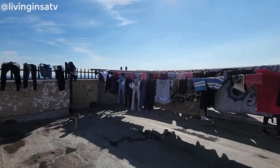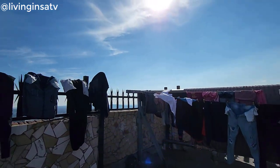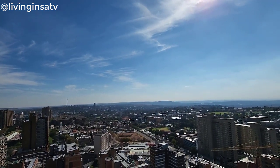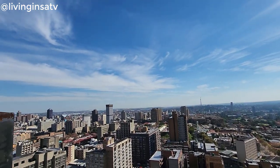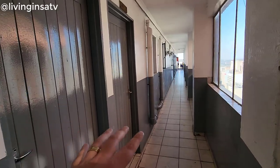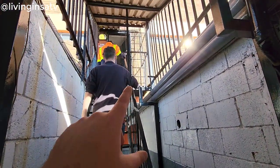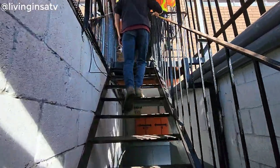You guys see the top of the building, a lot of clothes being hung and washed and dried and stuff like that. You guys can see the city better from here. I'll give you guys a better look. You guys have an idea, actually people living here, so you can imagine the view. Now we're going up through the stairs to have an even better view.